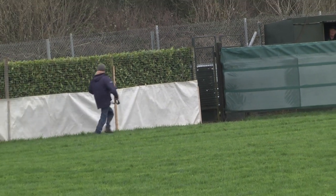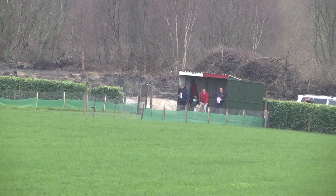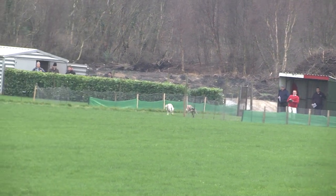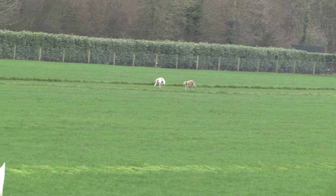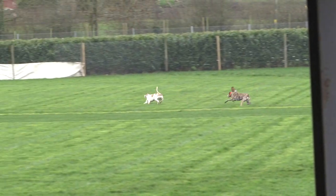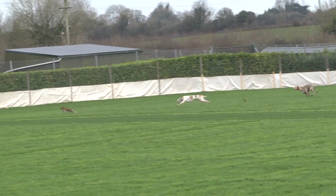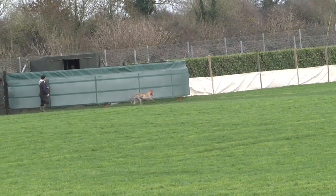Time 10:97. 10:97 is her time. This is Cush Nashoiga and Holly's Mac. This is the second course in the first rundown of the Oaks Trial Stake. Winner is on the white collar, that's Holly's Mac.